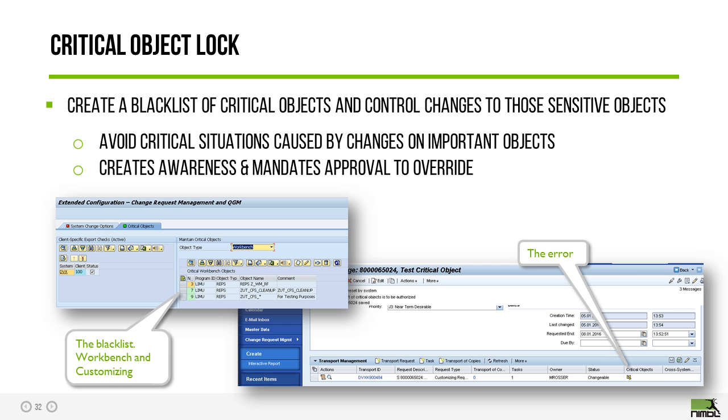So by identifying the objects that are related to that report and making sure that changes to those objects are authorized, you just have to create a blacklist of the critical objects, and Charm will protect modifications to those objects. So if anybody attempts to make a change to that object, it's going to stop them. So this can prevent situations where the C group gets mad at the IT group.